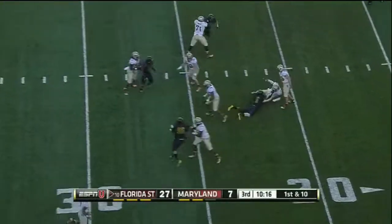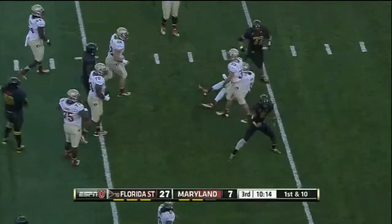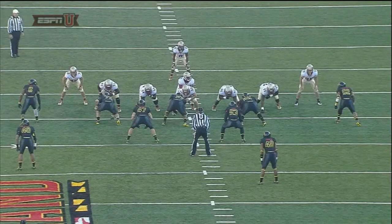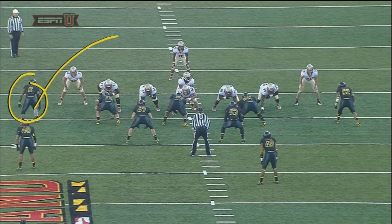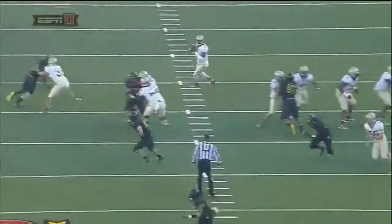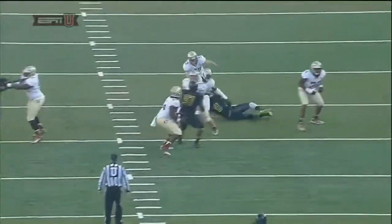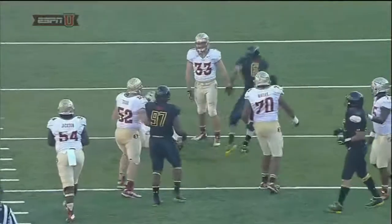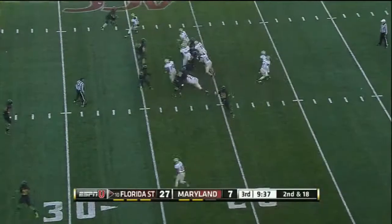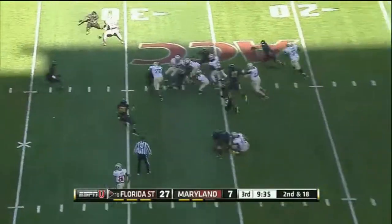Manuel dragged down from behind. Kenneth Tate with his second sack of the day, in front of his home crowd. He's going to be on the left side of the screen. All he's going to do is get that upfield speed rush around the tight end, and then he's able to get to E.J. Manuel, who is tough to bring down at 6'5". Lucky. Consecutive sacks on Manuel in the first quarter.